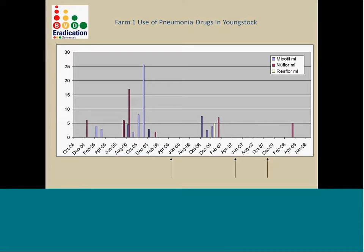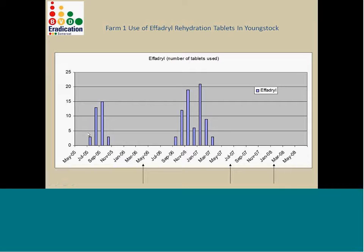If we remove BVD, we improve the situation regarding other diseases on the farm. So we've started to make an impact on the pneumonia situation on this farm by removing the effects of BVD from this herd. It was the same thing with scours as well. We saw peaks in scour use. This was early autumn, and this was later autumn and into the winter of 05 and then 07. And once we started to remove PIs from this herd, we just didn't see anything after this. So removing the persistently infected BVD animals from these herds removed the immunosuppressive effects of that virus, and therefore meant that scours didn't get to the point where they needed to be treated with rehydration tablets and things like that in this herd.